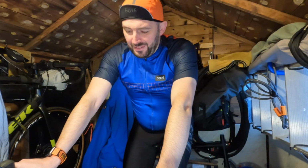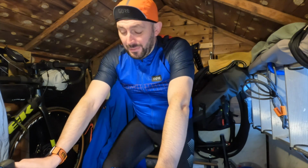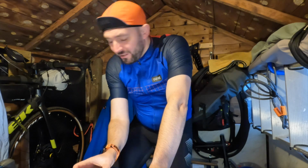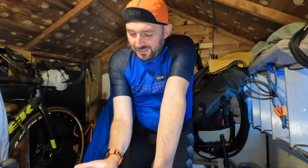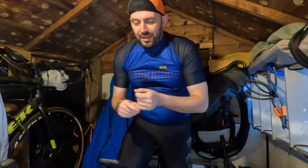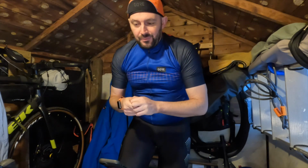Well, that's me clipped in now and just about ready to start warming up. I've got to preload my head unit so that I know what I'm doing, and I'm not used to this head unit either. One of the things I've noticed with the Garmin 540 head unit is it's completely different to the 130 Plus that I'm used to using, and I used to know my way around that pretty well. I've had to put in a metric century plan just so that I can manipulate the program and then I can get myself some 5-minute intervals.